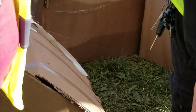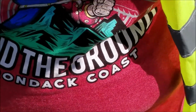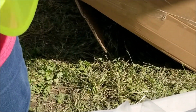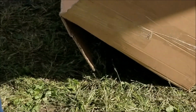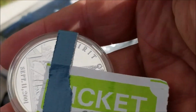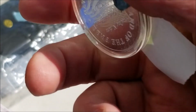Well, I got number... That's Relic Radio. 726. You got anything with 726 on it? 726. I don't know. Is it a green ticket? What? Oh my God! That's the 726 right here. Holy crap! What did you get? I won! Let me get that. I forgot we were reenacting. Now he has to do it again. That is 1 troy ounce of silver right there. Woo!